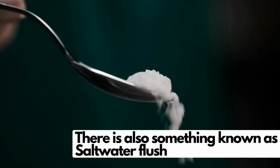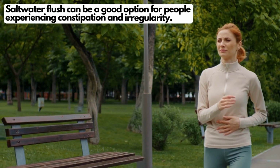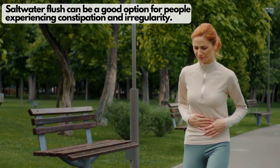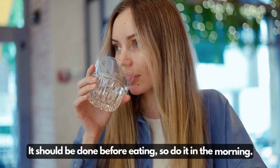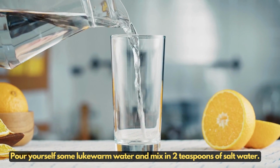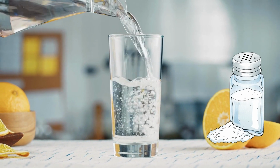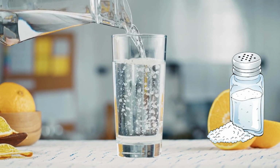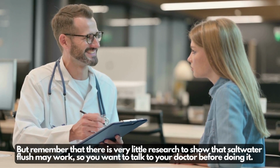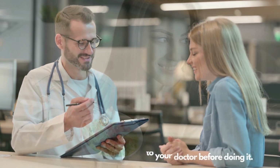There is also something known as saltwater flush. Saltwater flush can be a good option for people experiencing constipation and irregularity. It should be done before eating, so do it in the morning. Pour yourself some lukewarm water and mix in 2 teaspoons of salt. Usually the salt that people use is sea salt or Himalayan salt. But remember that there is very little research to show that saltwater flush may work, so you want to talk to your doctor before doing it.